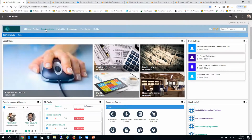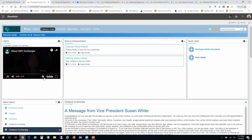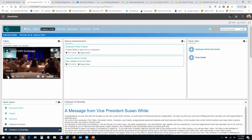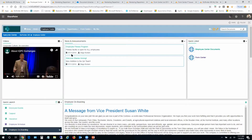Then we have a key section called Employee Center, right on the top. So Employee Center is a site where HR can come and publish information, and all your employees can have read-only information here. So streaming video web part, as I said, you could have some training videos. So your employees very easily could just click on it and take a look at this.